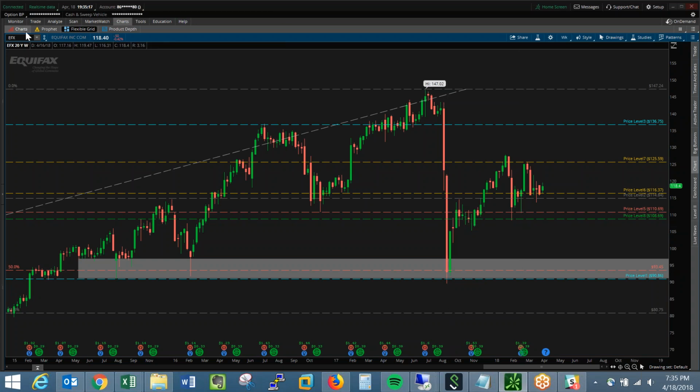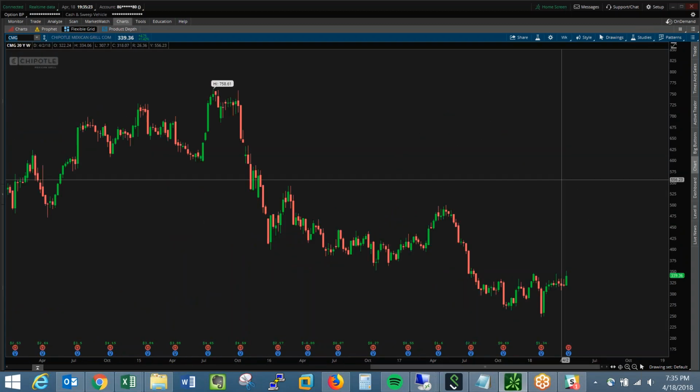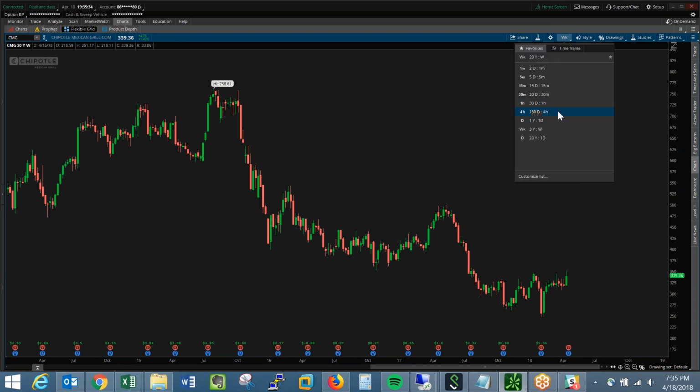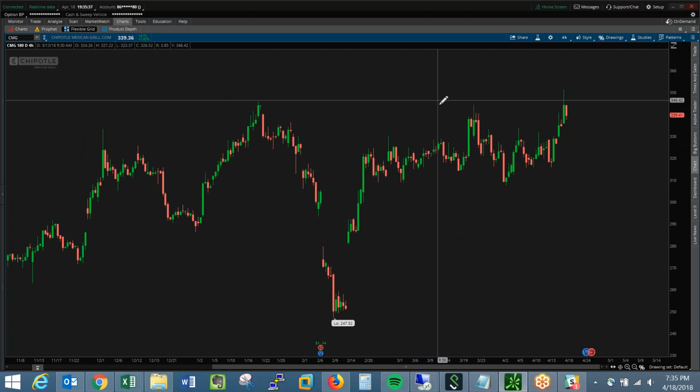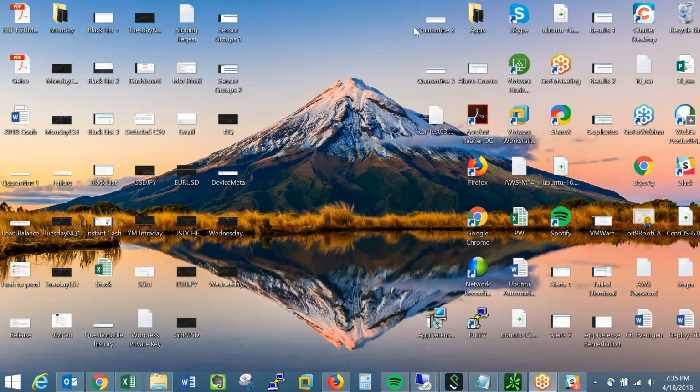Yeah, I took a Chipotle short the other day. Let's see, this is a weekly chart. I probably have it kicking around somewhere. I don't remember, I'll have to dig that up. I have the notes somewhere for it. I think I took the short here for some reason, but I'll have to pull that up for a later time.